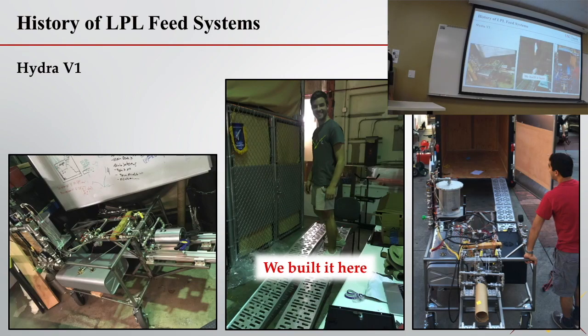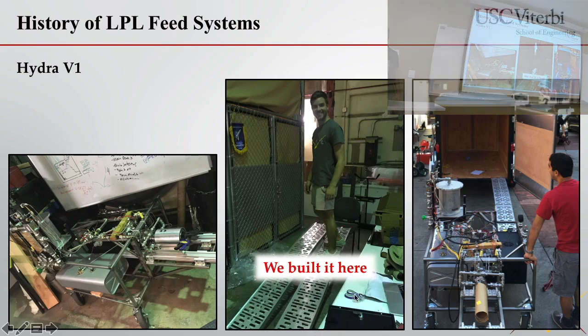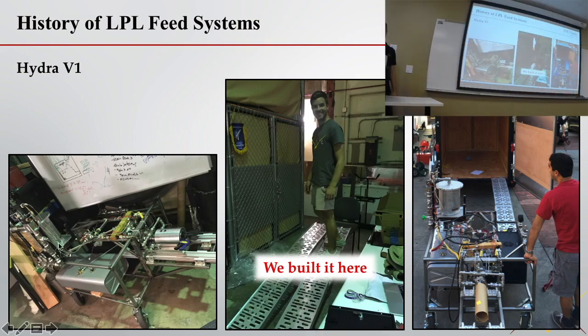And then we got to Hydra version 1. I don't have the date here, but this is in spring 2017. This is what it looked like the initial time we thought we were done with it. It's really ugly, and there's wires everywhere, and it's a mess. We built it right where I'm stood here, in basically no space at all in the lab. It looks a lot different now. The point is that you need to build feed systems with iteration in mind.